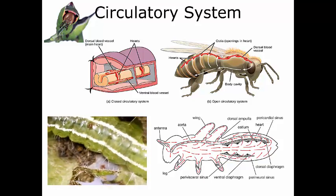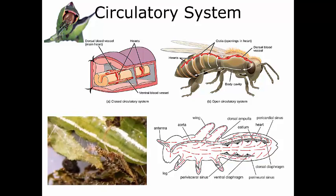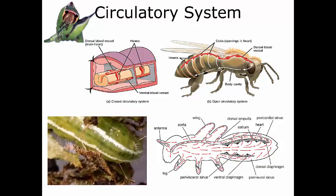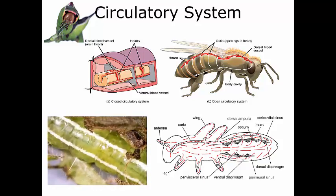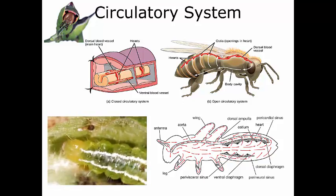So this ventral diaphragm lies on the floor of the body cavity. It's associated with that ventral nerve cord, and it undergoes these waves of muscle contraction called peristalsis, just like those waves of smooth muscle contraction we use to move food along our digestive system. Peristalsis. It happens in this diaphragm.